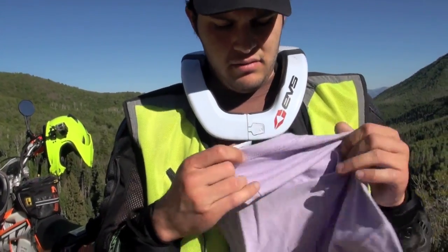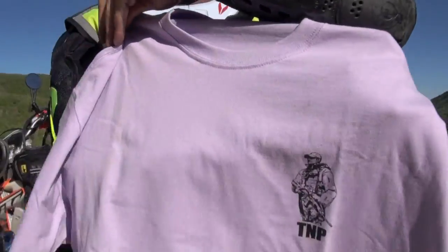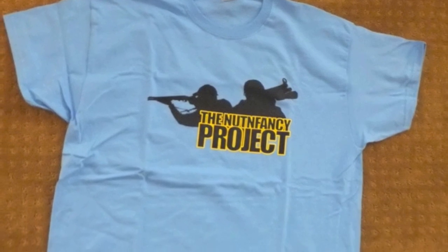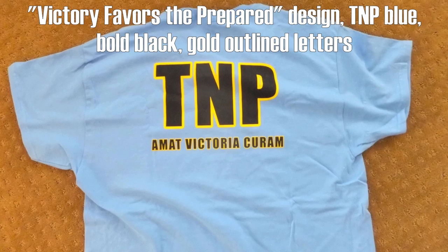They're looking at it. Here's a blue one coming after I give you another look at this coloration. The standard blue is right here, and we love that one. Block letters outlined in gold. That's the new one. I don't think we're doing the Fear No Evil anymore.